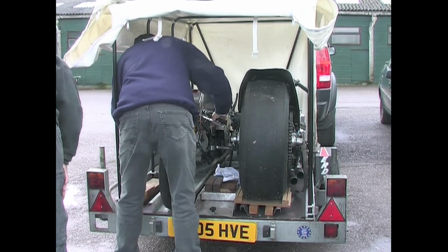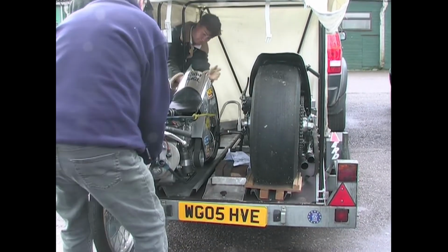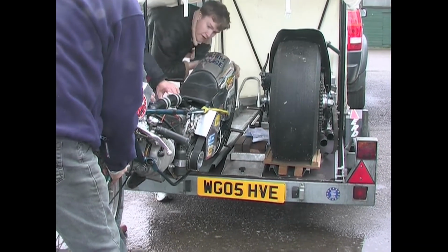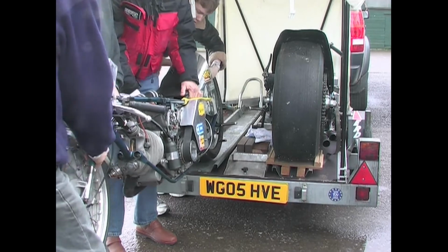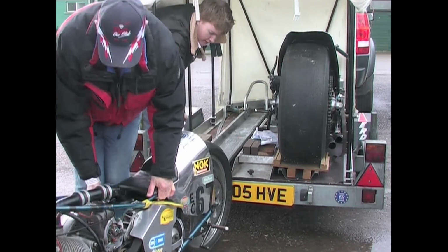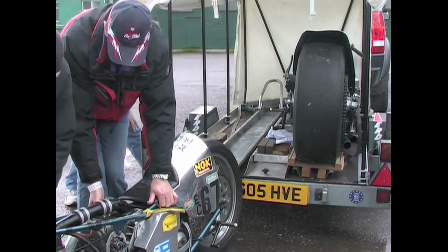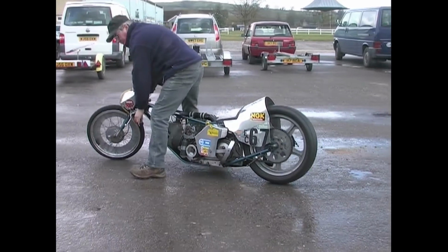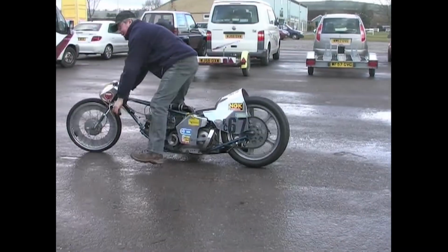So presumably we have to pull it out with somebody this side. The first one off is Mighty Mouse, the 500 with the Vincent Comet engine, much modified and supercharged. Hang on. Alright. And Bill looks after her.